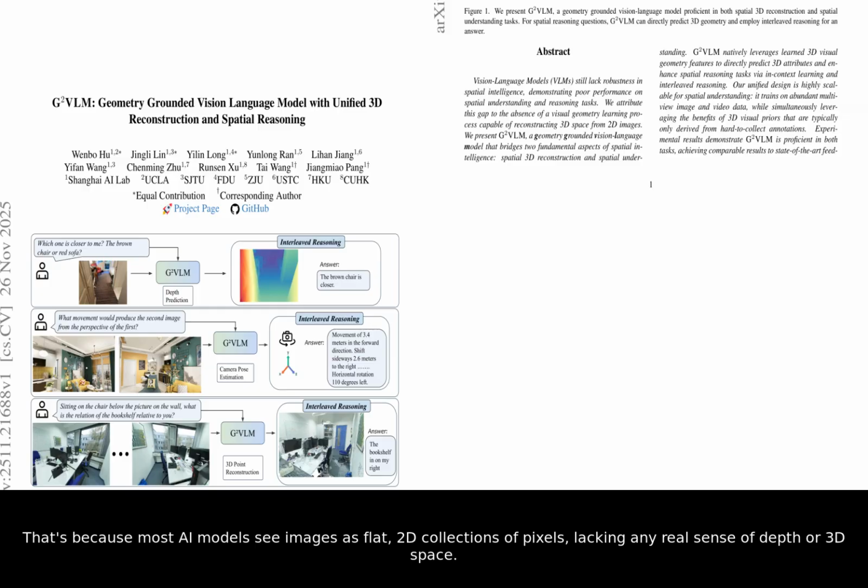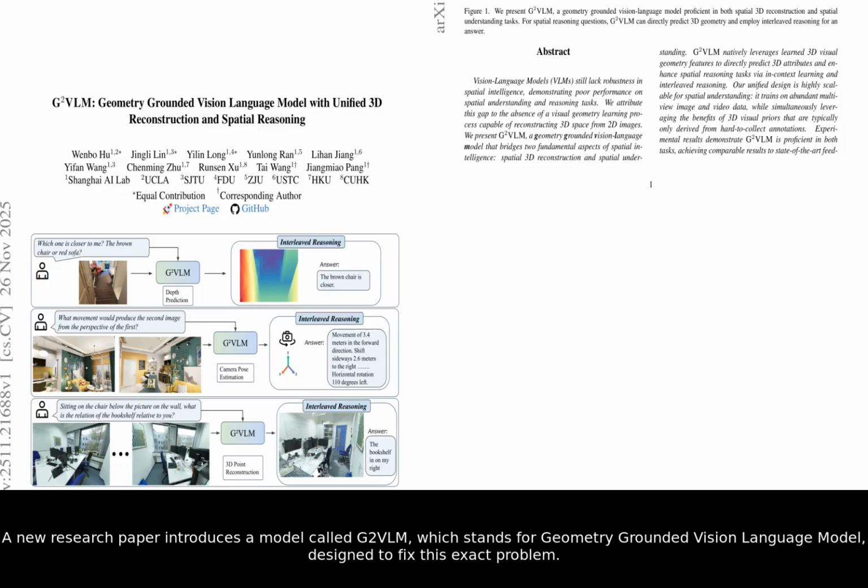That's because most AI models see images as flat, 2D collections of pixels, lacking any real sense of depth or 3D space. A new research paper introduces a model called G2VLM, which stands for Geometry Grounded Vision Language Model, designed to fix this exact problem.